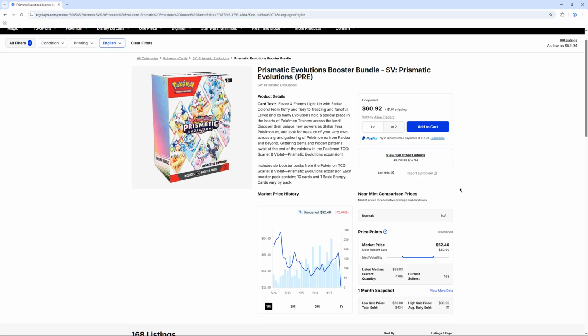I'm telling you, I'm so glad I made my mistakes early on when I started investing years ago, because now Prismatic Evolutions, in my opinion, is the most obvious thing that's going to be one of the top, if not the top performing sets in Scarlet and Violet. Maybe you could argue 151 or Destined Rivals, but it's going to be up there. The set value, everything is crazy about this set.